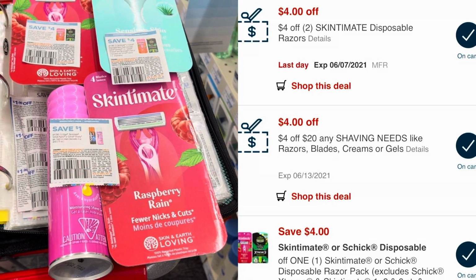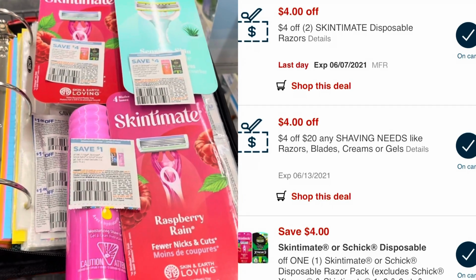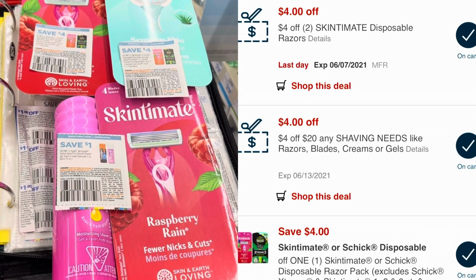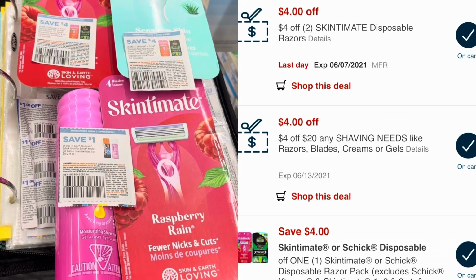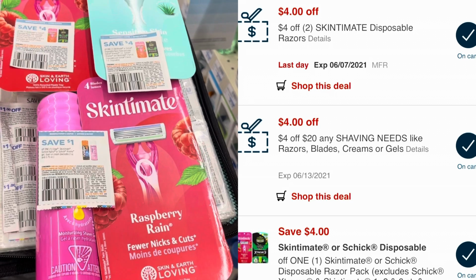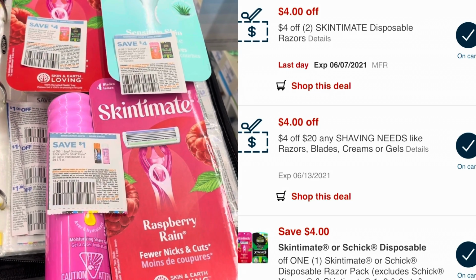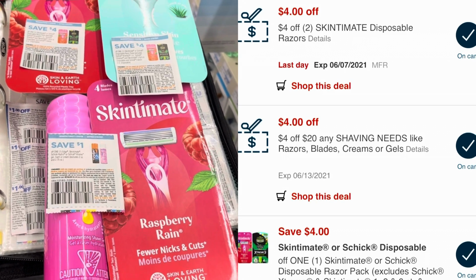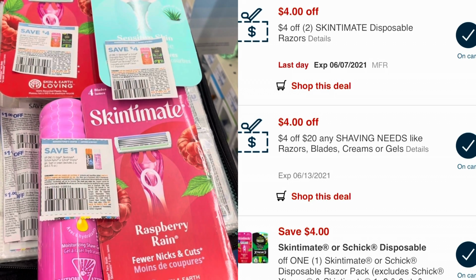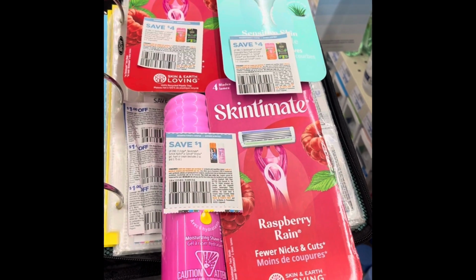Also, I think that there is a CRT on the app that when you buy 2 of the Skintimate products, they'll take $4 off. And there's also another CRT that whenever you spend $20 on shave care products, it's another $4 off. So with all that being said, this is going to be a moneymaker of $6.03. $6.03 for this. Amazing. So I have this in the printable breakdown, and so you'll see the Skintimate, and then you'll also see the Skintimate shave gel. So pay attention to both of those, but you have to get all of these here to be able to qualify for the CRTs.